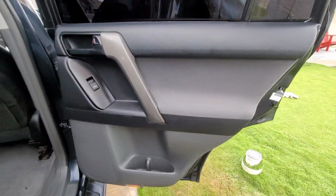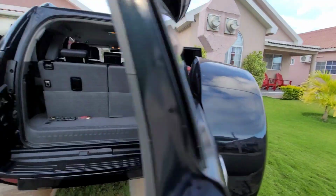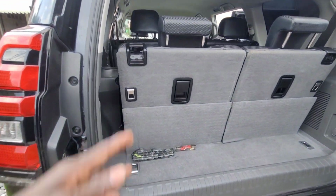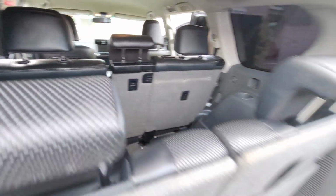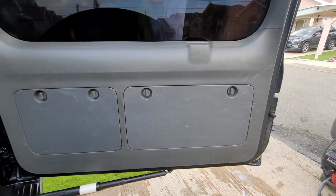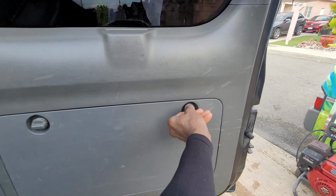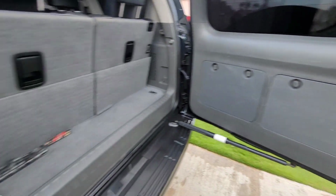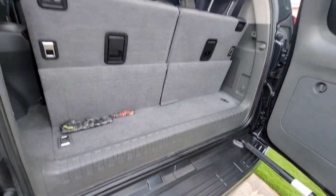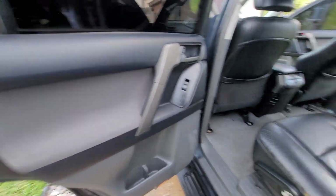Door panels nice and clean, the trunk area nice and clean. As you can see, these areas, yeah, everything nice and polished up and properly dressed. Even in these areas, we went in here and gave it a nice clean. All right, can't open it with one hand right now, but all of these areas, yeah, properly done. Door panels, all door panels properly done.